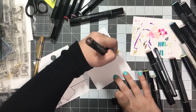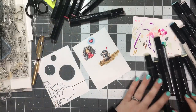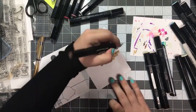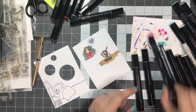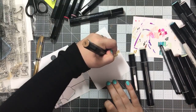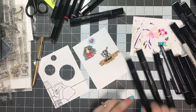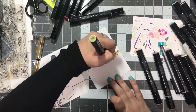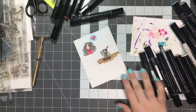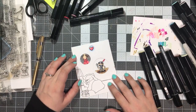All right, so just adding in a little bit darker of a shadow just in the inner area there. And then what did we use? EB8. That was probably a little too dark. TN7. And then EB2. So I'll show you here in just a second. Let's see how that looks. Oh, look at him. He's so cute.